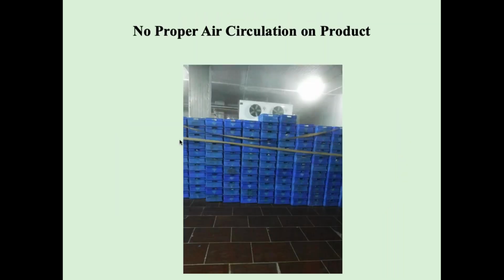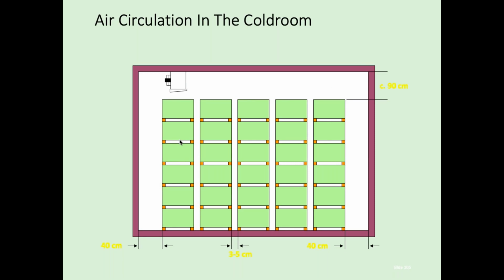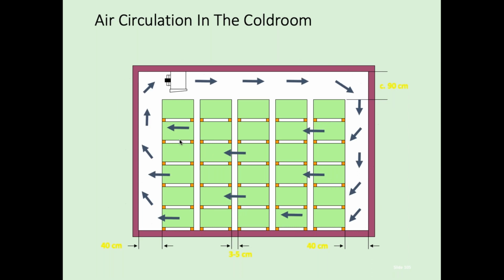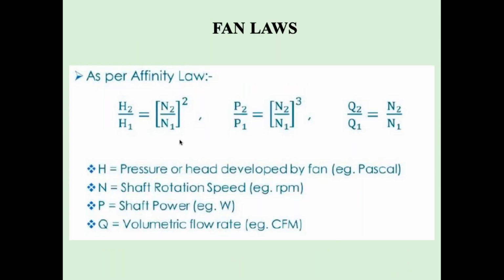This is how the products are stored. The products are stored right up to the top of the air coolers. So air circulation is restricted, etc. So for storage of product, air distribution is very important. Store a product in such a manner that there is total air circulation all around every box. This is important to maintain uniform temperature of the products. There should not be heat packages.